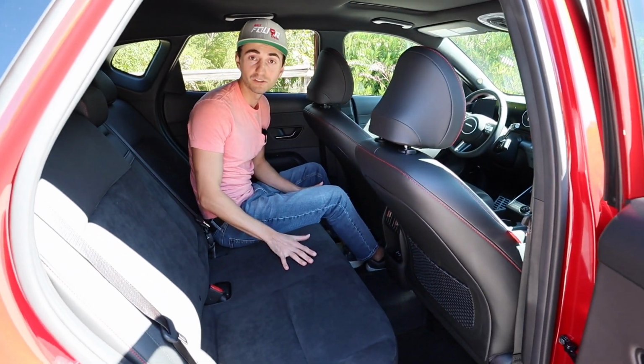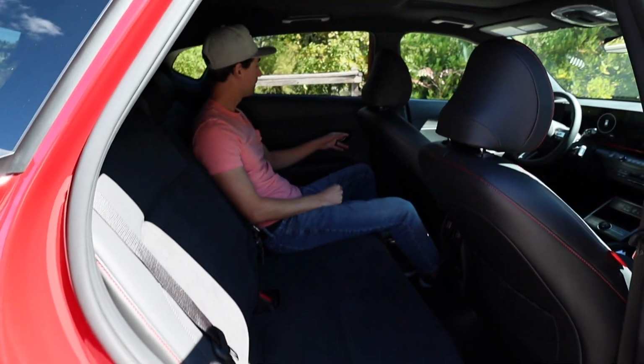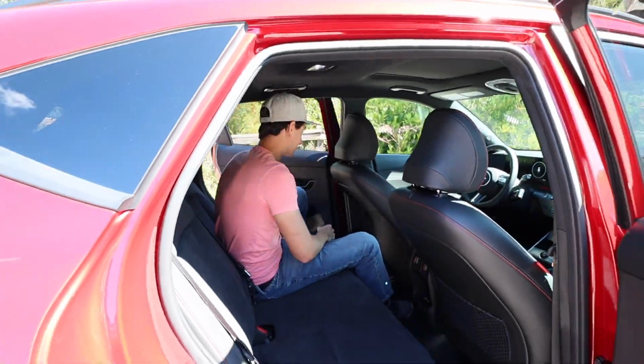Now the seats themselves, just like the front, you got all this alcantara throughout it. It's all perforated on the base. Then you're gonna see these smooth black leather all along the upper section, and the headrests even have red stitching. Grab handles up above with your dome lights. Really, really impressive back seat.